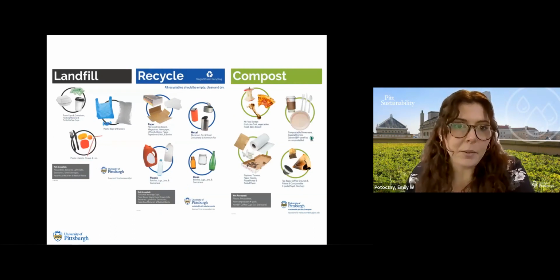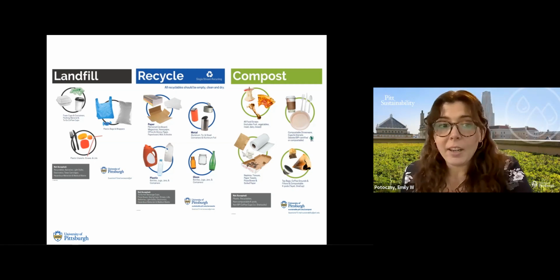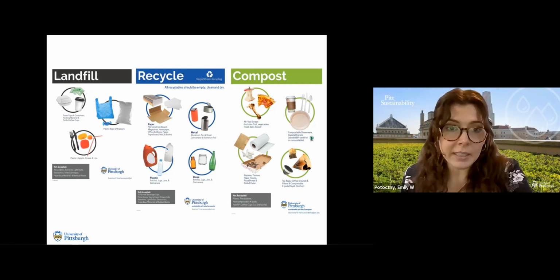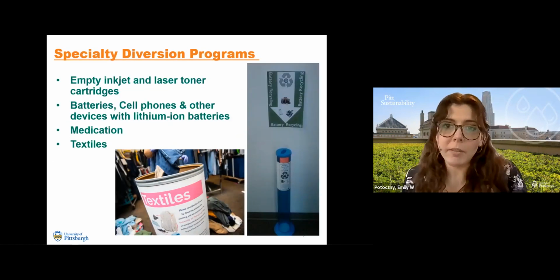So we've got recycling on campus that we've had since 2015, single stream recycling. And we added commercial composting in 7 buildings around campus in 2019. And then next slide. And then we've also implemented several specialty diversion and recycling programs to divert waste from the landfill around campus.